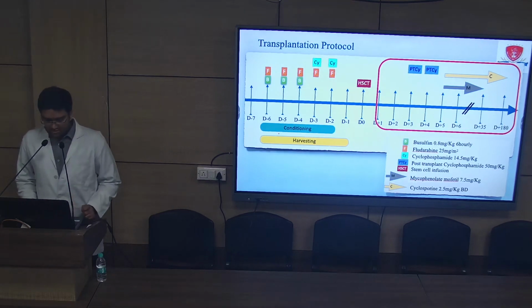Post-transplant, we gave him cyclophosphamide, cyclosporine, and mycophenolate mofetil. These drugs are essentially given to immunosuppress the patient, so that we can prevent graft failure and also prevent GVHD.